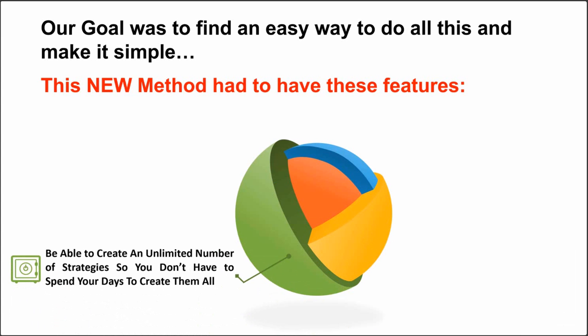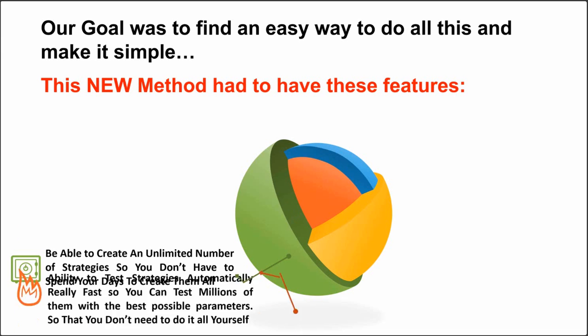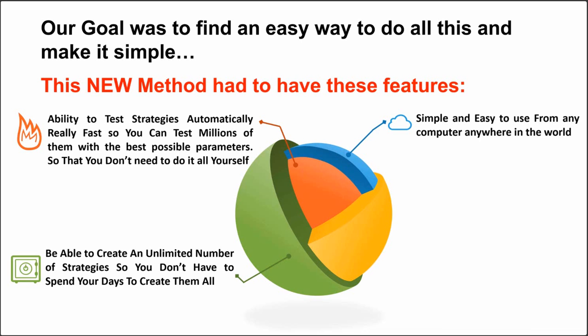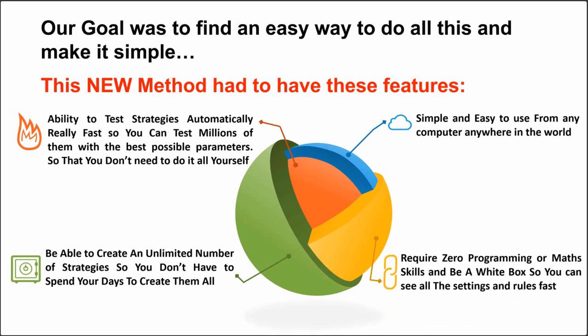Essentially, you had to be able to create an unlimited number of strategies, so you don't have to spend your days creating them all. So essentially, an idea generation system. And you also had to have the ability to test all of them out. A huge number of strategies, tested really, really fast. Millions of them, so you don't have to do the testing yourself, which is very time consuming. It also had to be very easy and simple to use, so the whole process could be accessed from anywhere in the world, on the internet, because the process is very important. It also had to require zero programming or math skills and be a complete white box. What I mean by white box is that you can see all the trading rules and how things work, and all the settings and so on.